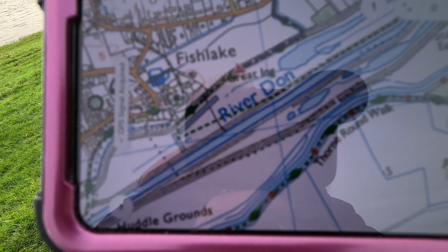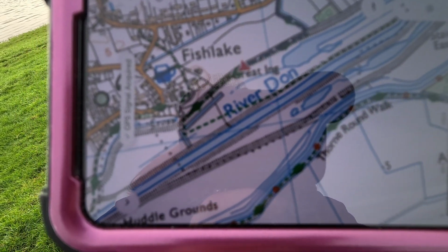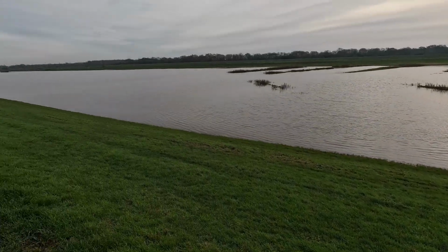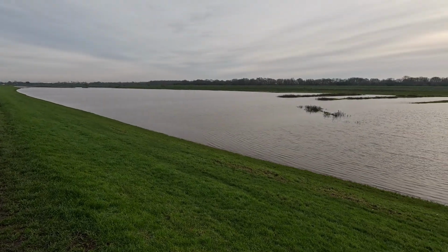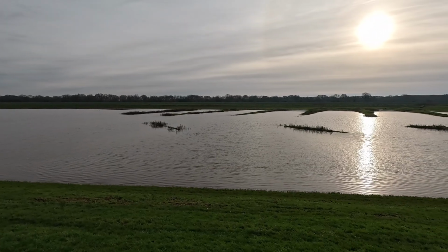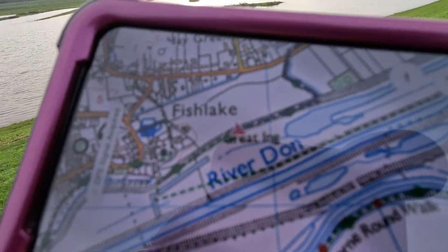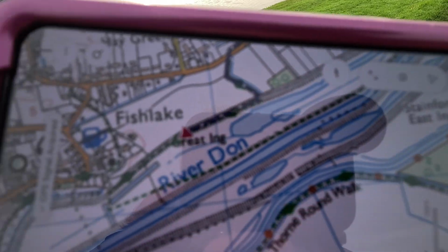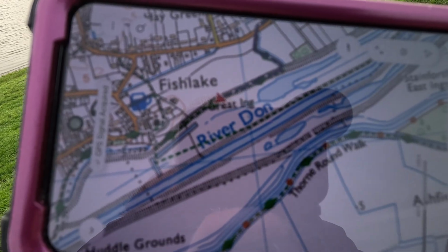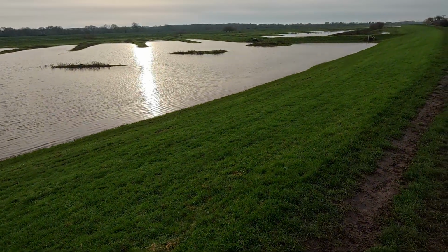As you can see on here, this is kind of like a floodplain for the River Don. All these huge pools of water are part of the River Don, but the main channel, I think it must be over there, there's a bank there, and that would have been dug out to form the River Don there. You can see it's been dug into a channel, so that would have been part of managing the River Don and how it flooded the land, I guess.